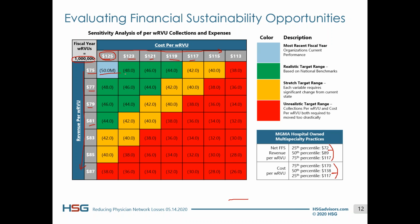The reason we like this graphic is because we get organizations that come to us and say, well, we just need to cut, our subsidy is ridiculous. We need to cut 40, 50% out of the network. That's how we are going to get it sustainable. So we start talking about moving from this current state to, well, let's increase our revenue per work RVU from 75 to 87, and let's cut our cost per work RVU from 125 to 113. That gets really unrealistic with most of the measures organizations are willing to take to manage their subsidy. We'll get into what I mean by that in a little bit.